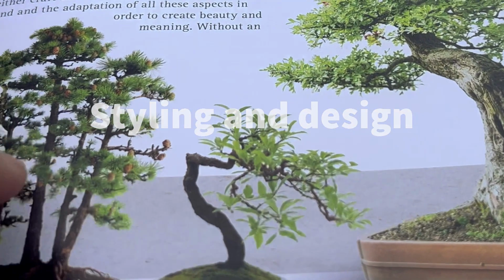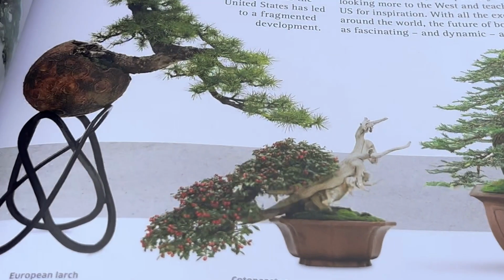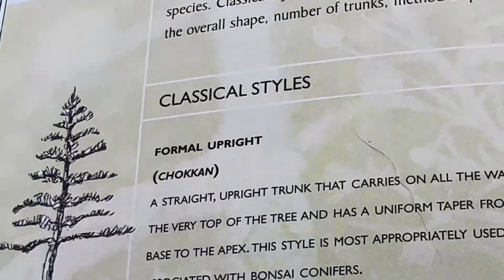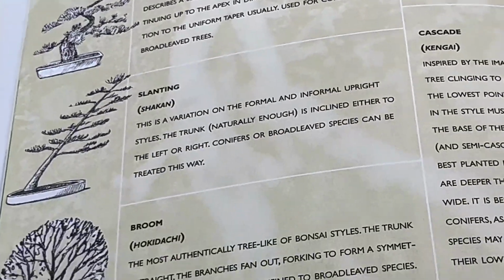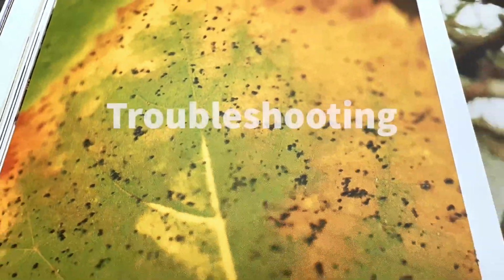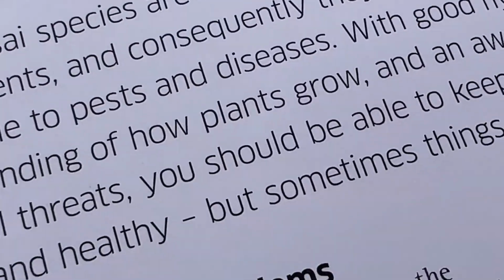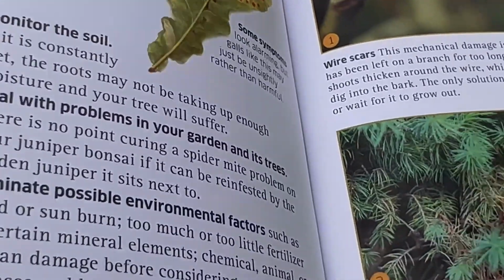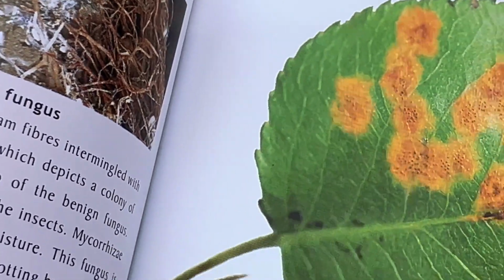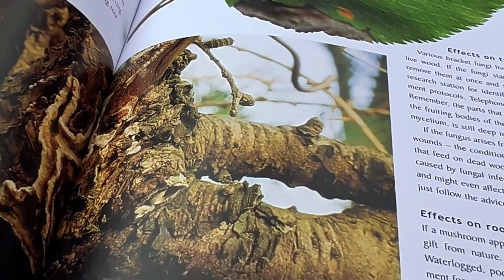Styling and design. While a beginner's book may not delve into advanced styling techniques, it should at least introduce basic concepts of bonsai design, including trunk and branch placement, foliage pruning, and creating a harmonious overall appearance. Troubleshooting. It addresses common problems and challenges that beginners may encounter with their bonsai, along with practical solutions and troubleshooting tips. This section can help beginners identify and address issues to ensure the well-being of their trees.